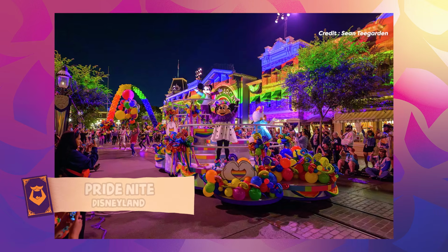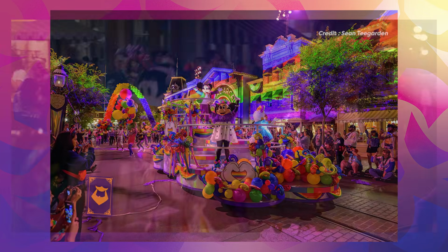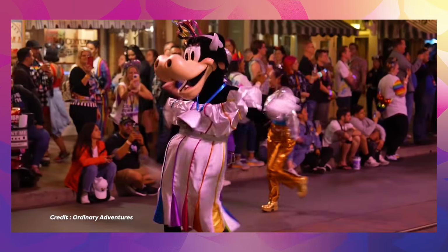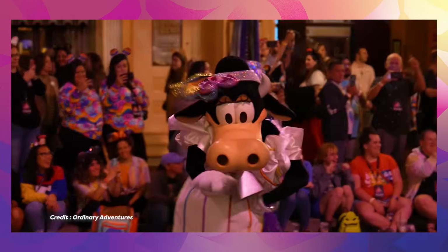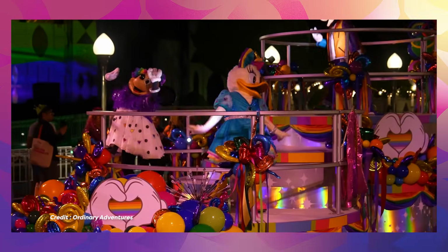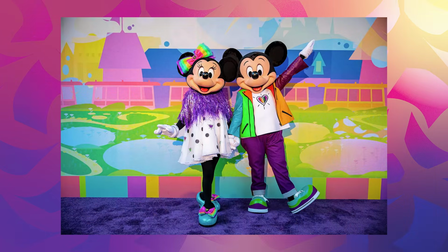Disneyland's After Dark Pride Night in June looked like a top-notch after-hours event. And let me say, Clarabelle was truly the star of the evening, rocking hard in that parade and just living her best life. I love the whole host of new outfits for the Fab Five and friends. Their outfits looked pretty spot on.